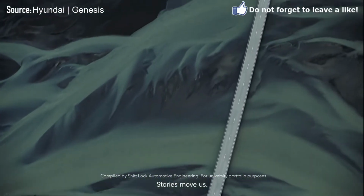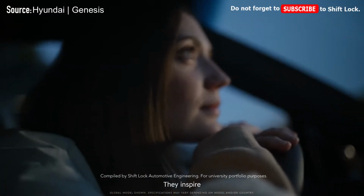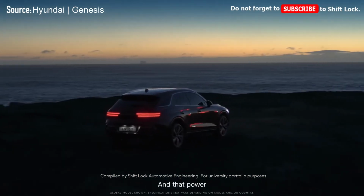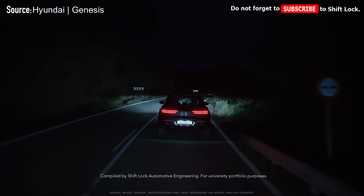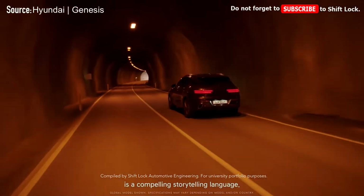Stories move us. They unite us. They inspire and shape us. And that power is born from the way stories are shaped. We believe design is a compelling storytelling language.